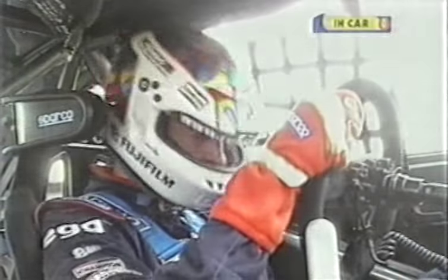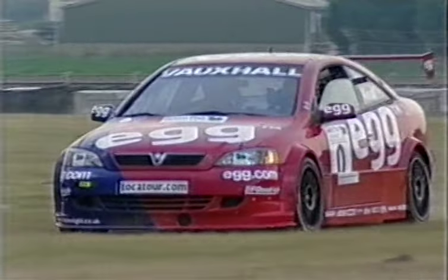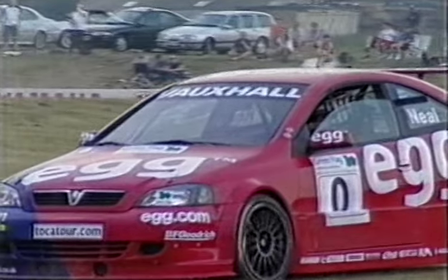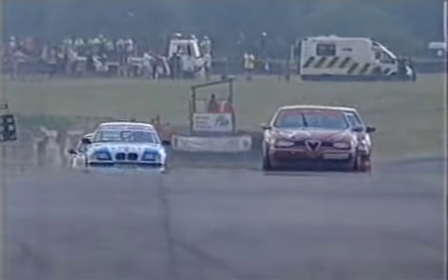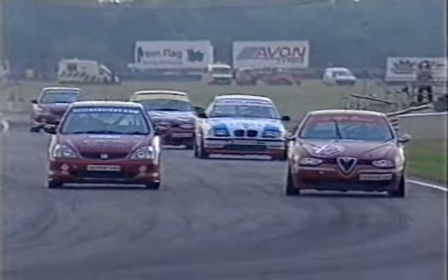All right, Kev, we've had something let go on the transmission, mate, so I've pulled off on the inside of Coram. Not our day, is it? Sorry, mate. Well, he's pretty calm about it, isn't he? He's been racing the British touring cars for 11 years and he's experienced a few things, but that's got to be one of the most disappointing moments.